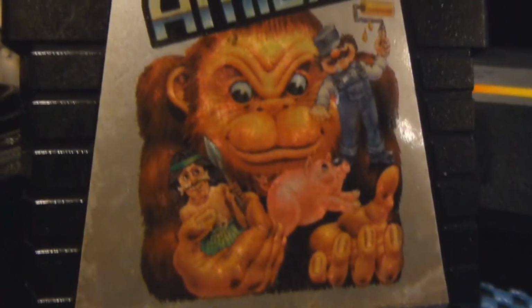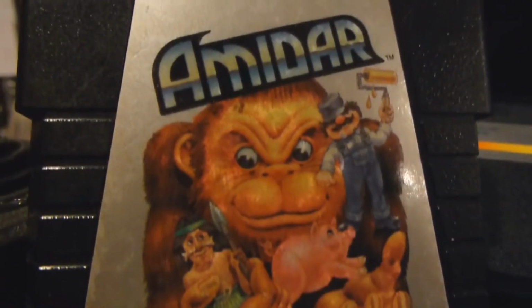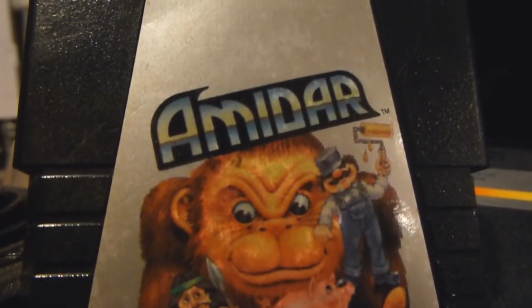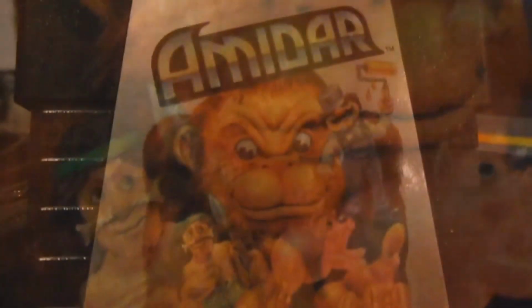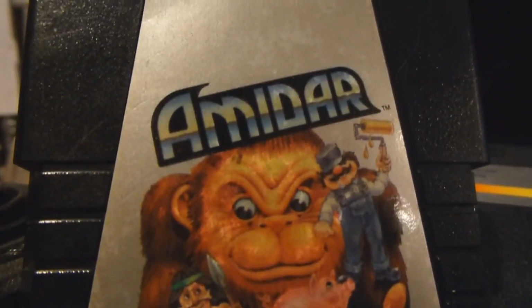So let's take a look at the front cover of Amidar. Right there you can see a large ape holding three characters. At the top right, it looks like a guy, almost like Super Mario kind of. Look at that. He's holding a paintbrush. Then down below, you have a pig. Look at that pig. Then over on the left side, you have what appears to be a village guy. He has a little dagger, looks like an arrow, and he has a bone sticking through his nose. Look at that. And you have the Amidar logo at the top.